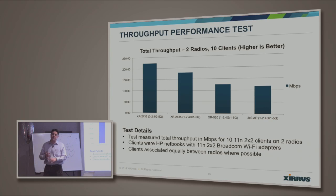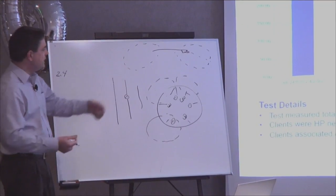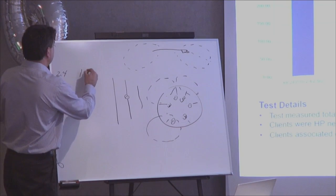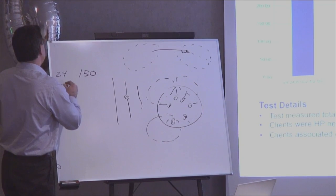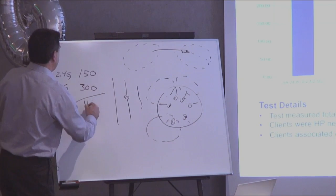But then when I actually spun one of those 2.4 radios over to 5 gig, and I had a dual 5 gig, now I'm actually running even more throughput, well over 200 meg in this case. So we see the benefit of 5 gig over 2.4. And actually, if you just run the math real quick, if I take a 2.4 gig radio and say in normal scenarios I'm not bonding, right? So I'm just going to use 11N for this purpose, 2 by 2. This would be 150 meg, and a 5 gig radio would give me 300 meg, and that's 450.